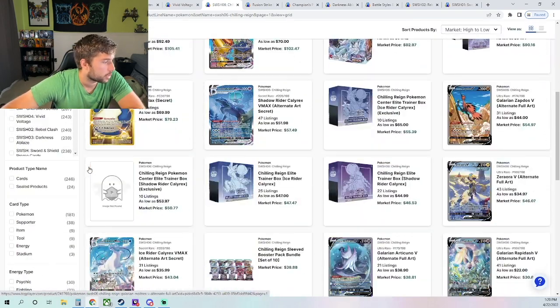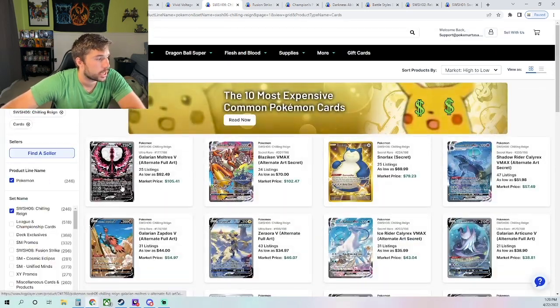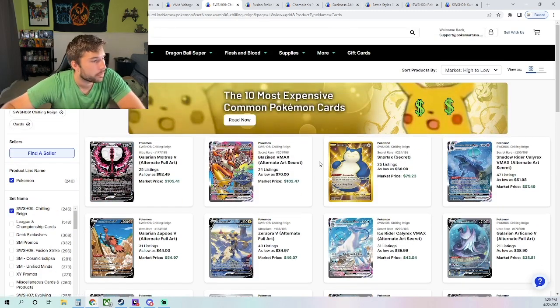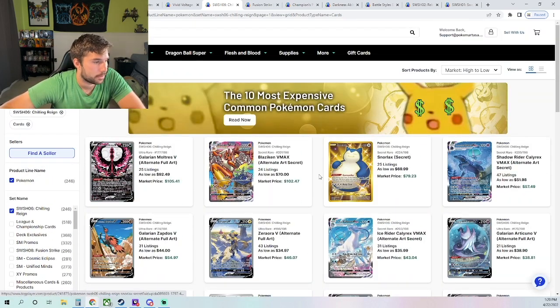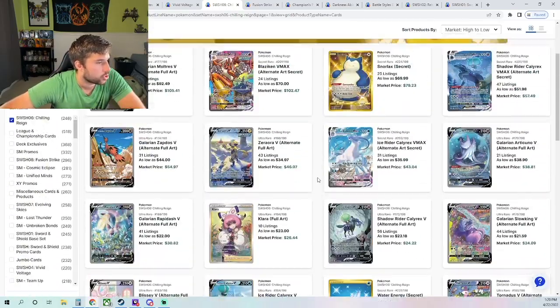But in regards to opening product, the amount of main pulls that you can get in this set is so much more. You can get a Galarian Moltres, a Blaziken, a Snorlax, a Shadow Rider, all these other alternate arts for a decent price. So the value is slightly more, very slightly more compared to Fusion. So this is like sets slightly above. It has some of those characters that will bring value to the set, and that I do enjoy.